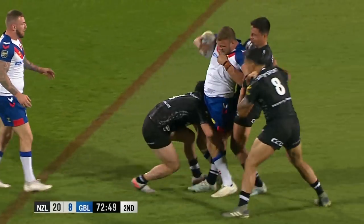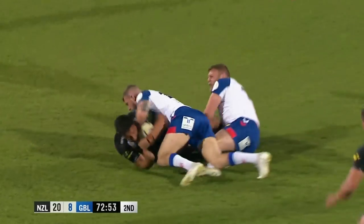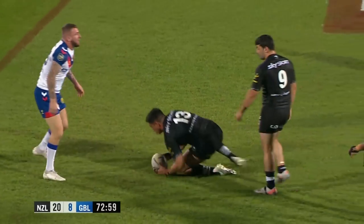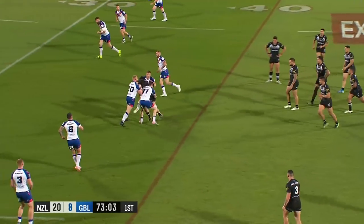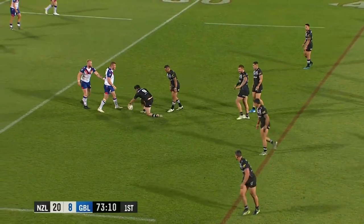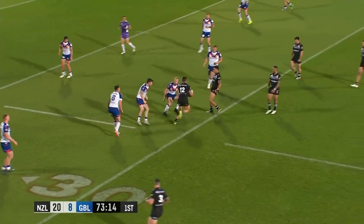Let's see where Great Britain want to attack. Right in the middle of the field, late offload. That won't help. See, that's unlucky. A little unlucky, really, you've got to say, for Great Britain there. Clark knocking it on. Joseph Tapanier picks up the ball, and Brandon Smith. This gives the opportunity to the Kiwis to manage the game here, soak a bit more time up off the clock. Harawira to Naira.